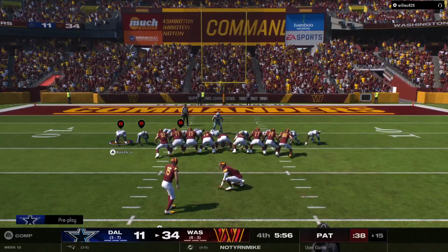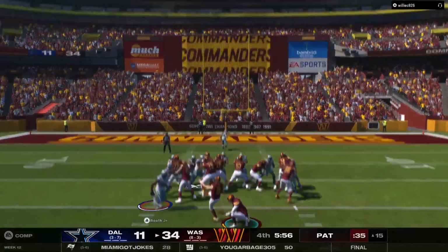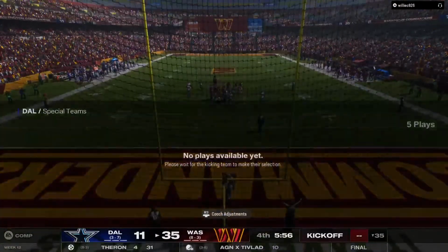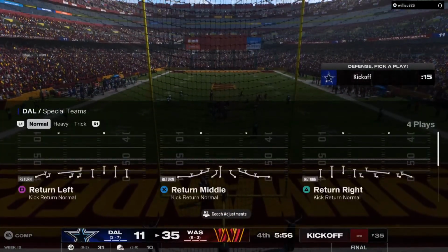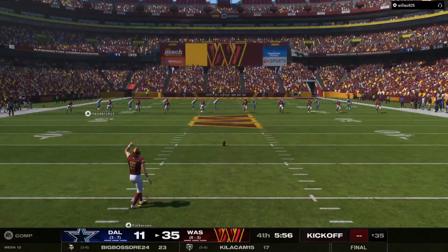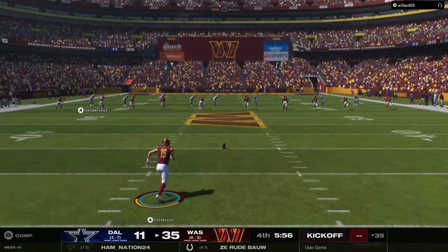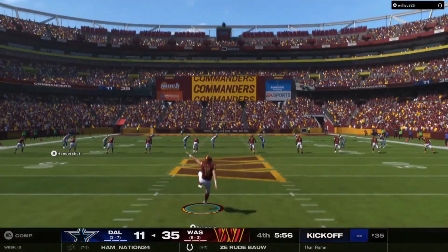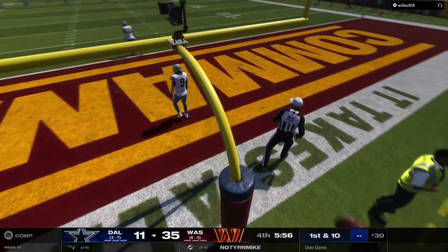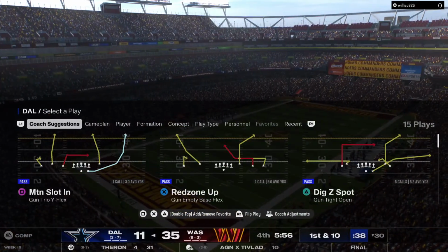Patterson now for the extra point. And he's been a busy man, 5 for 5 now as he knocks another one through to extend the lead. And Patterson back out there to send this one away. And that'll carry over the back line of the end zone for a touchback.